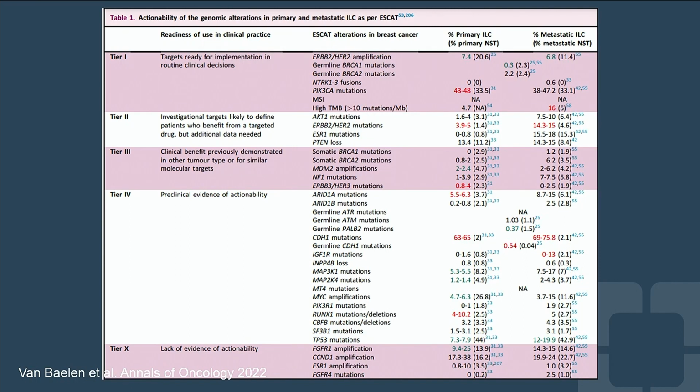This is an interesting chart which represents a whole host of mutations, and tier 1 here represents targets that are ready for implementation, for example, ERBB2 amplification, germline mutations, NTRK mutations, PIK3CA. I want to draw your attention to high tumor mutational burden, and the table here represents primary ILC mutations versus metastatic mutations. If you look at the tumor mutational burden, in metastatic ILC, that could be present in 16% of cases compared to 5% in NST, or no special type, tumors. PIK3CA mutations are present in 43 to 48% of cases versus 33% in NST, which very likely includes IDCs, of course.